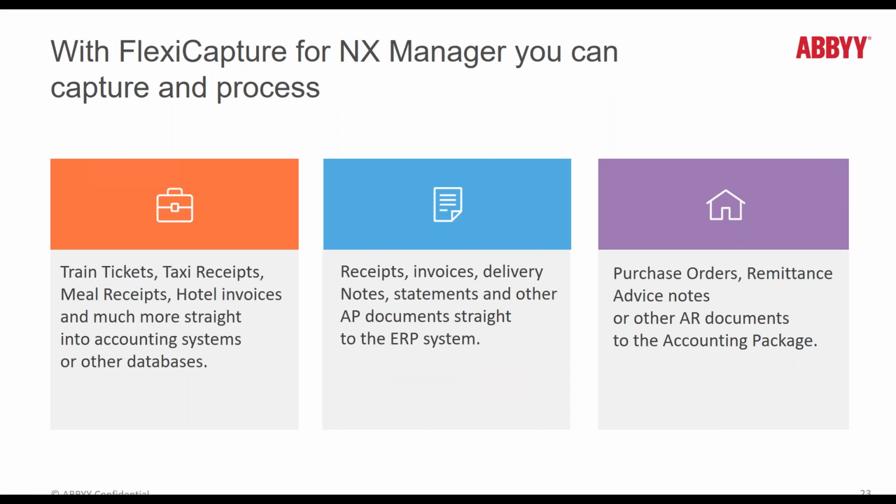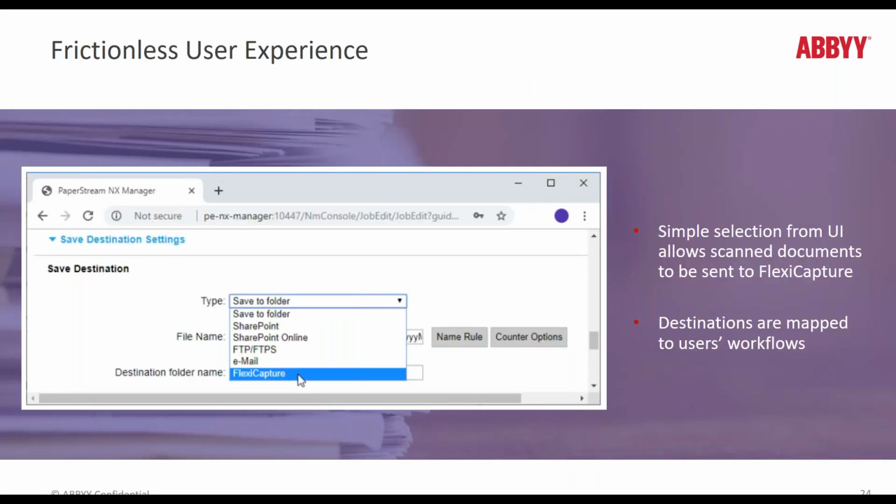And having that capability of the scanner to work with various different document types bundled together, not having to go through and separate those out, really does increase the level of value here as well, because what it generates is a really frictionless experience for the user. It means that they're not having to go through and choose lots and lots of different settings or options, or they don't have to understand what's happening in the background. They just walk up to the machine, load the documents, press the button and walk away. It really is that straightforward. And in order for that to happen, all the heavy lifting is done inside of NX Manager and FlexiCapture.